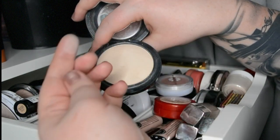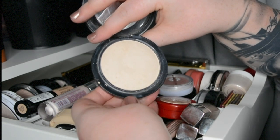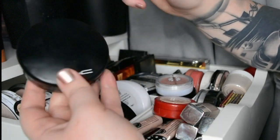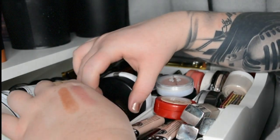So it literally will just take away that tiny little bit of shine. If you're wanting something that's a wee bit more sturdy, I wouldn't go for this, but I got this when I was in New York. I still love it though. Love, love, love it.